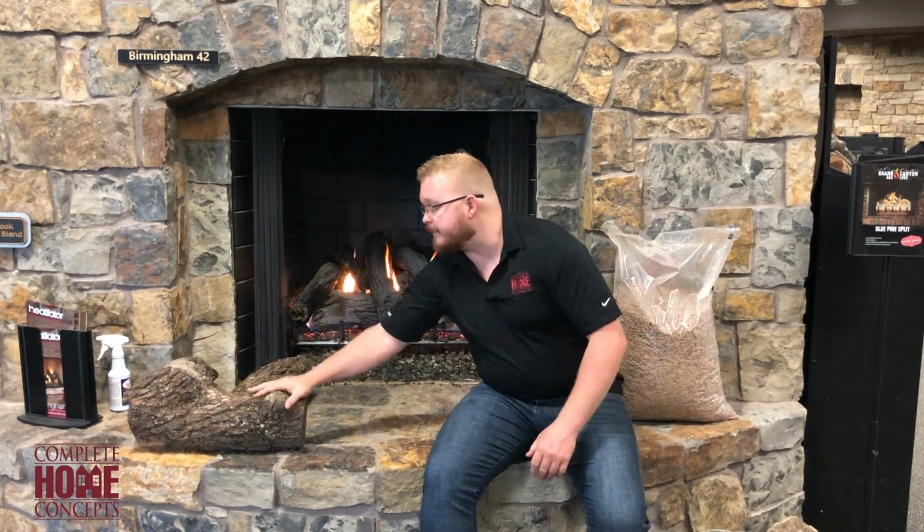That's when we get over to wood. So with wood, there is no burning any fuel source like wood. It will heat you to the core. It is one of the best options when it comes to a fireplace as far as pure warmth.